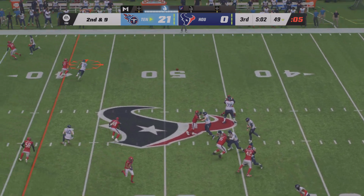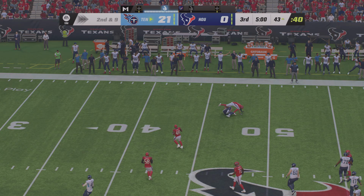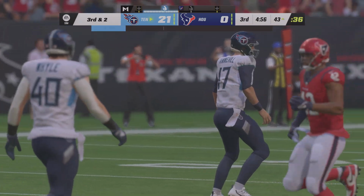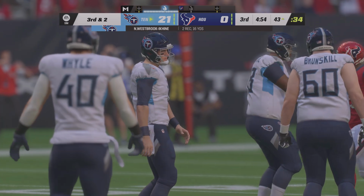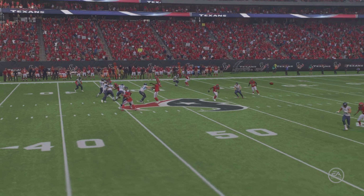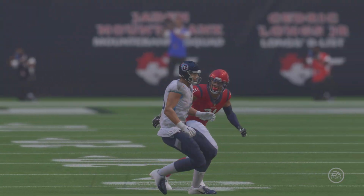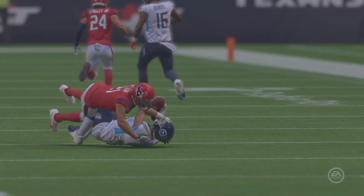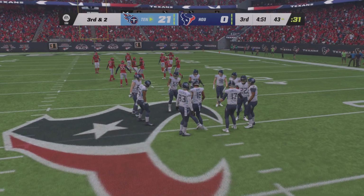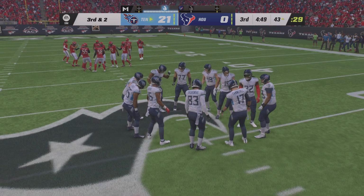On 2nd and 9, Tannehill. Open man, Westbrook-Ikhine. And he'll be brought down on the other side of midfield at the 43. But it appears that they read man defense and went to the out route, and what you have to do on that one is the receiver's got to make sure he works the defender towards the middle of the field to give himself space to cut to the outside and have that ball delivered with good timing, and they got it done.